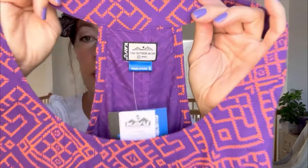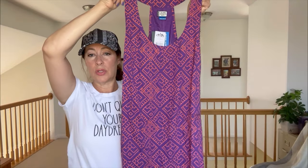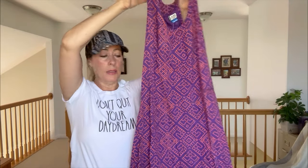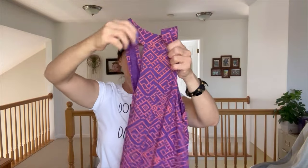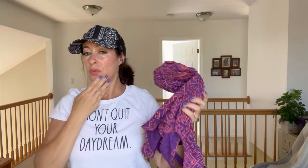All right, next item I picked up is this women's size small CAVU dress. It is a racer back shift dress, has a small pocket in the front, nice purple color, and it retailed for $60. So I will see how this one does. I've never picked up dresses by this brand. I did recently sell a backpack from this brand and it sold really quickly, so we will see how that one does.